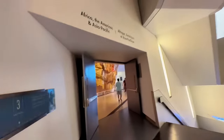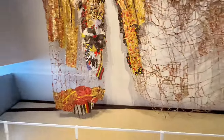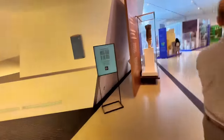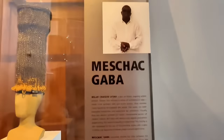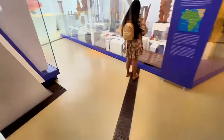Here comes the history of each culture. This was Africa, and of course I was very happy to see this because I'm Nigerian, and they had so many beautiful stories about Africa. They had history on masquerade, Shango, different gods. They even had like the maps of Africa. They had so many beautiful stories to tell about Africa.